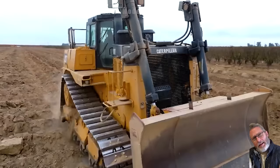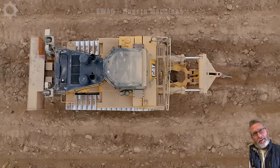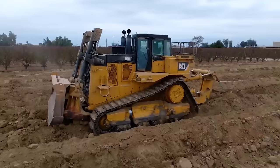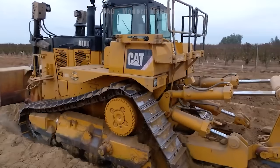McCarhill's D10T tiller is operating in a field in England. In one working hour, this machine can till and prepare soil over an area of more than 2,000 square meters, creating favorable conditions for planting and agriculture. The machine's impressive performance has helped improve productivity in agriculture and ensure food supply for the community.